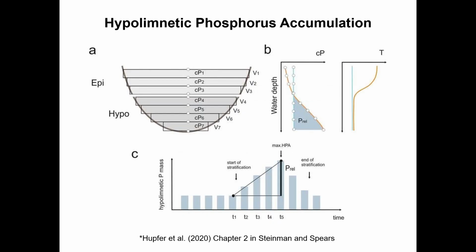The third way is to look at phosphorus accumulation in the hypolimnion. In this case, what you do is you break your lake down into different layers to measure the volume of each of these layers. And of course, not all lakes are going to be this regularly shaped, but by integrating over these different layers, you can look at the phosphorus in each one of these layers.